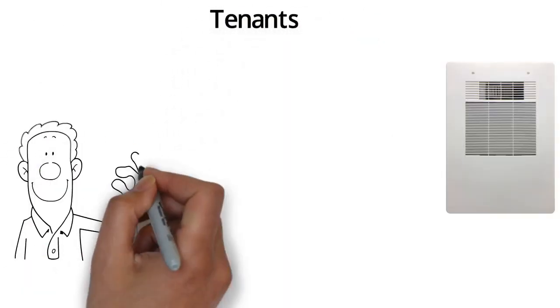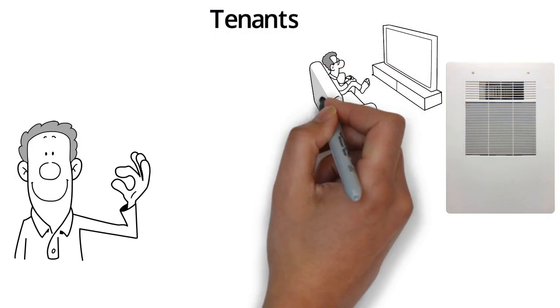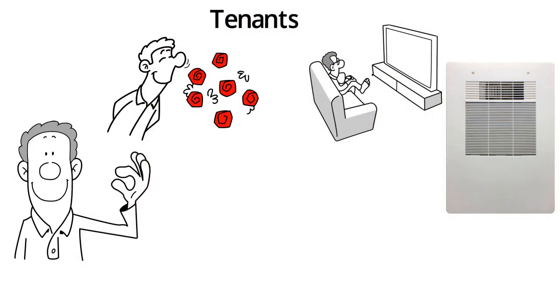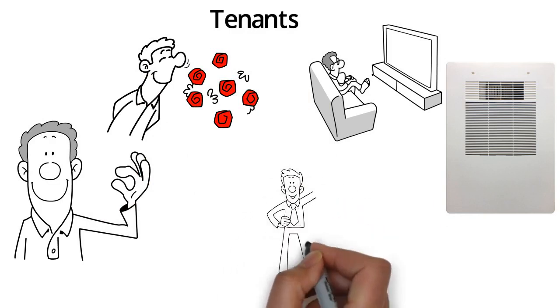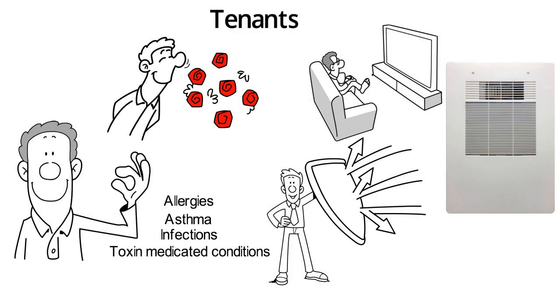Tenants: free hands, no water tank to empty. Quiet, sound levels of 47 dBA or less, similar to a mini refrigerator. Free of mold and mildew smells. Protects against potential health issues related to mold such as allergies, asthma, infections, and toxin medication conditions.